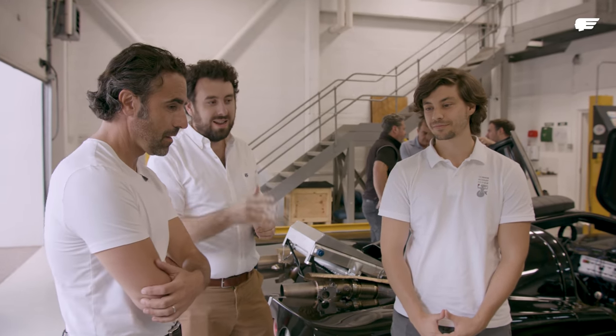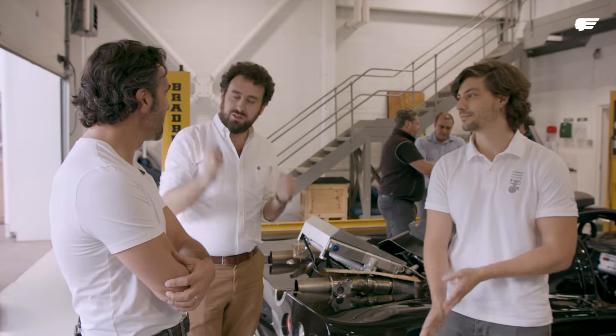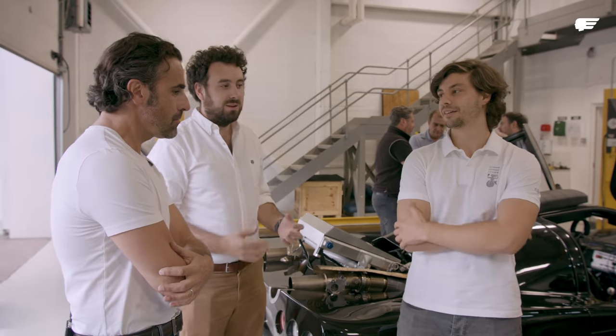Everything is just relentless. Weight is the biggest part of this car, and you can tell when you're driving it later that it is just so light, so nimble. You can just chuck it around whenever you want, and it's all down to that weight.